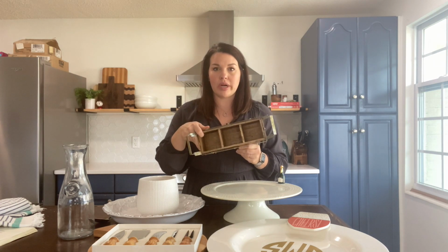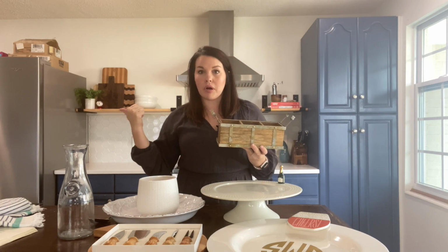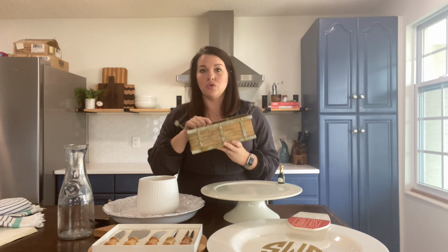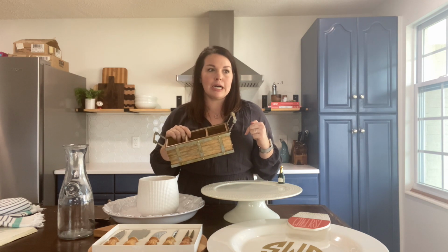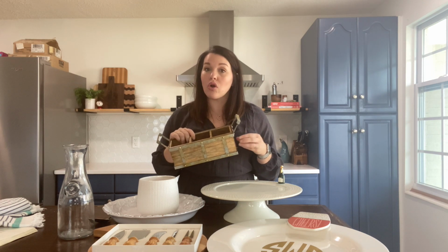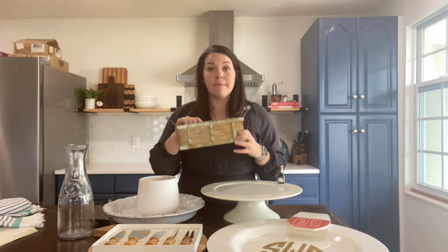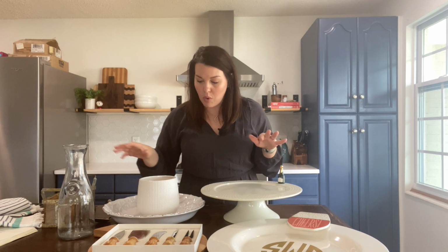The second item here is a silverware caddy. We do a lot of buffet service style, even when it's just our friends for a backyard barbecue. We do buffet style at the holidays. This is great to put silverware in, but I have also used it to put napkins in or other little miscellaneous items. So it has multiple uses for me, but it is a great item. It's essential. I use this all the time. So a silverware caddy to me is a must-have item for everyone.